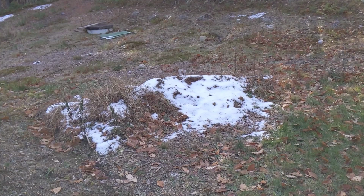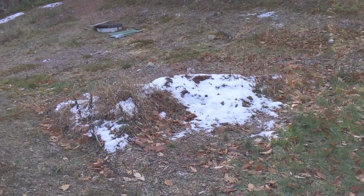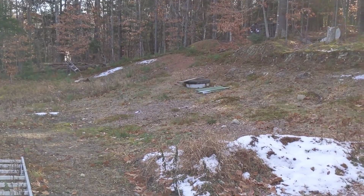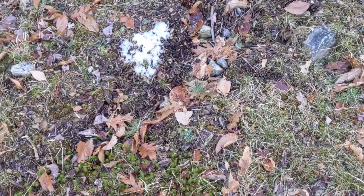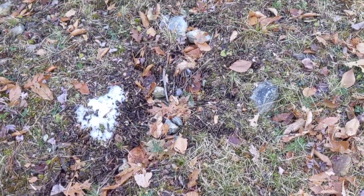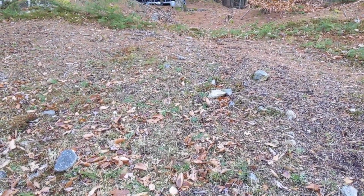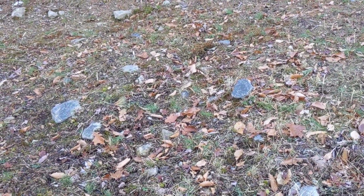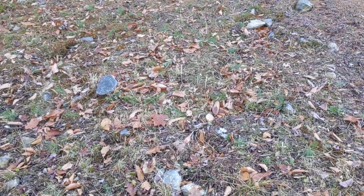We actually got a little bit of snow, probably last weekend when it rained down south, but only a couple patches left. I have a couple of gullies here that are forming when the water runs down the hillside. And there's another one over here. I don't know if it's going to come out in the video, but I want to fill these in with wood chips to control the erosion. So I think we'll do that now.